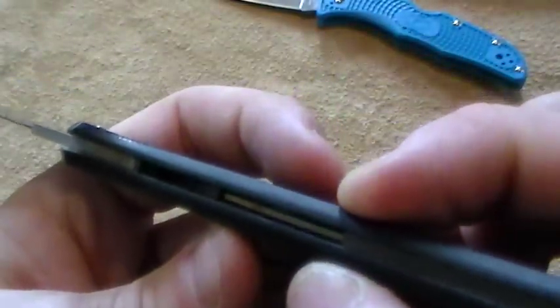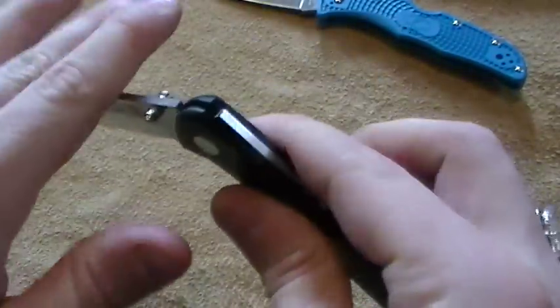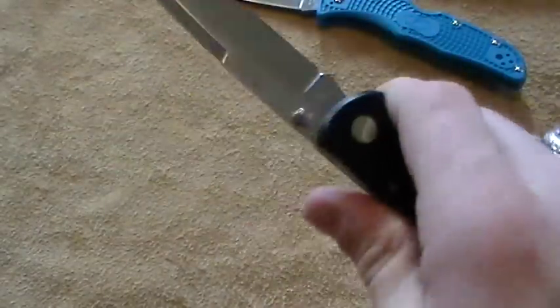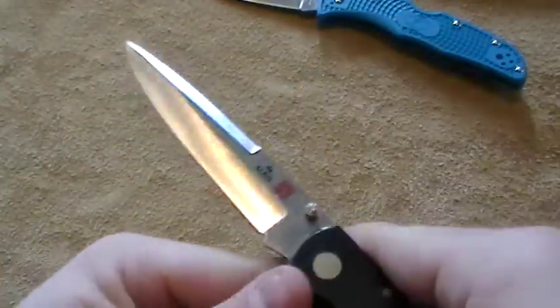There's no liners in this, if you can see. That's why it's so light. It's just straight up micarta. No liners of any type. And of course it's a lockback. Probably not a very strong lockback because, like we just said, it's micarta. Deploys fast. I actually kind of like deploying it. It feels pretty cool. So I enjoy that. I like it. Kind of nice that way.